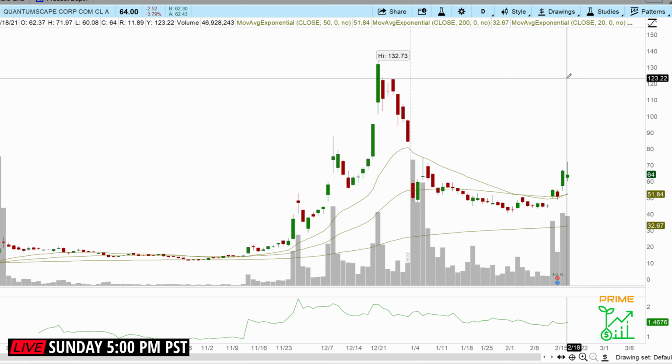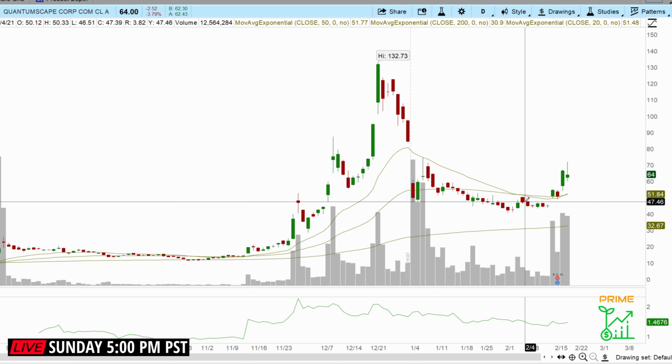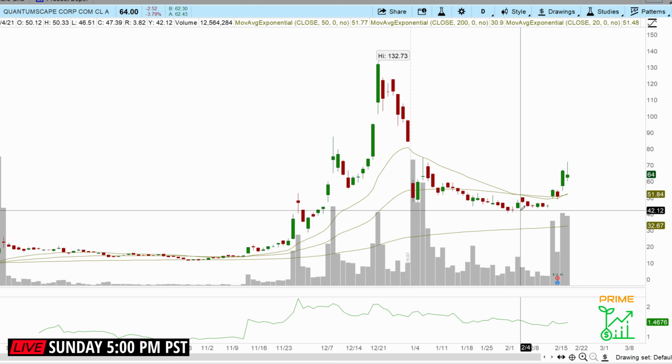First thing I want to look at is QS. We've been following this one for quite a while. On the pullback down here, we went long with options and shares. The alerts are posted in the Discord.